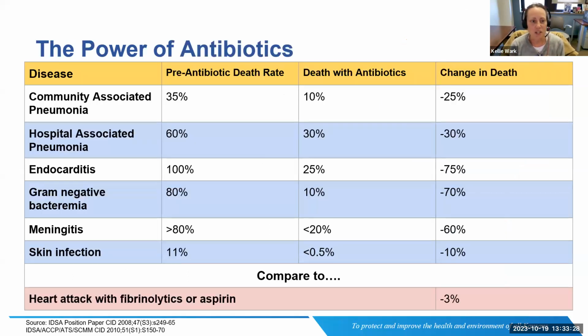It's amazing how we forget how important and impactful antibiotics are. This is an IDSA position paper. You can see the differences in the pre-antibiotic era death rates for some of these really common infections. Pneumonias, heart infections, bloodstream infections were killing a large share of people before antibiotics, a little over 100 years ago. But you can see here the change in mortality with those antibiotics. We're talking about drops of 70%, 60%, 75% for endocarditis, where virtually everyone would die before the advent of antibiotics.